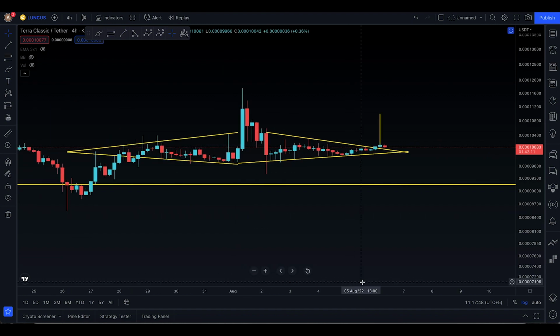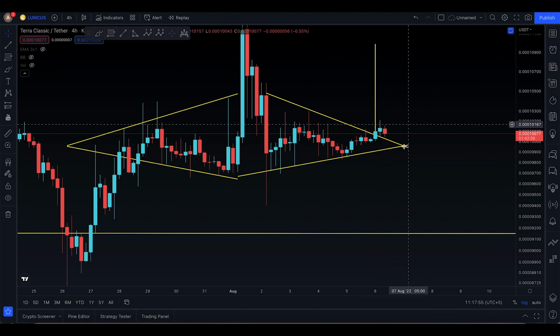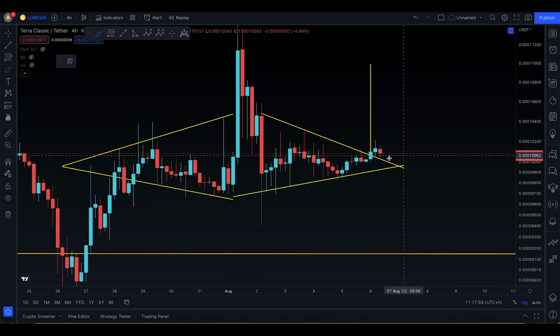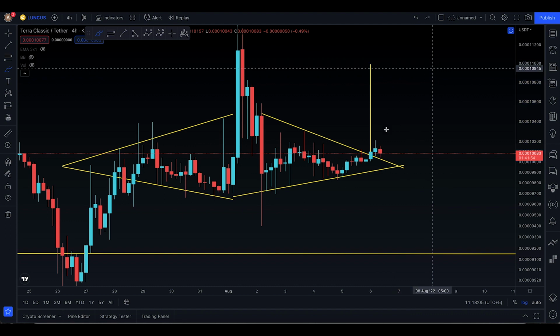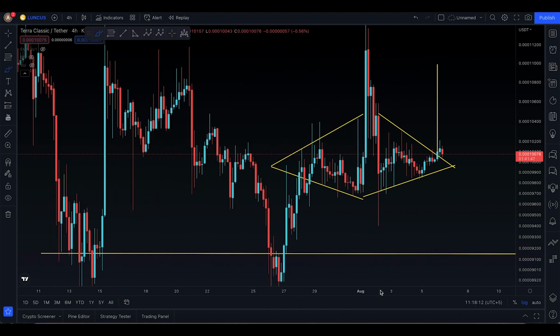Let's dive into the 4 hour time frame and see what is going on. You can already see that in here you do have a clear pop to the upside. You're coming in for the retest potentially, and this retest can play out in such a way that you start to move up to this place. So don't be surprised if you see Luna Classic moving up to that particular price target of the 1988 level.